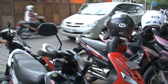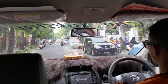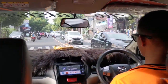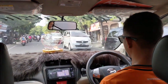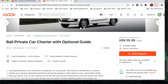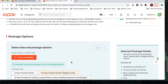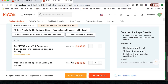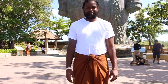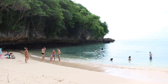To get around, we hired a private driver because Bali doesn't have public transportation. And hiring a driver for 10 hours is not too expensive. It's only $30 to $40 a day with Klook. You get to plan your own itinerary, going where you want, when you want, but your driver is always there to give you tips about attraction hours, restaurants, and the best time of day to go to places.